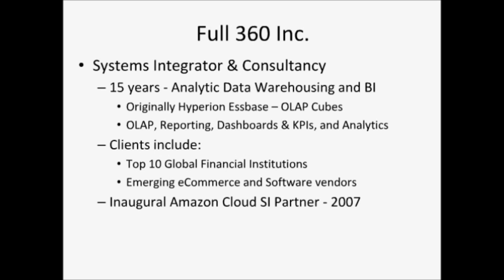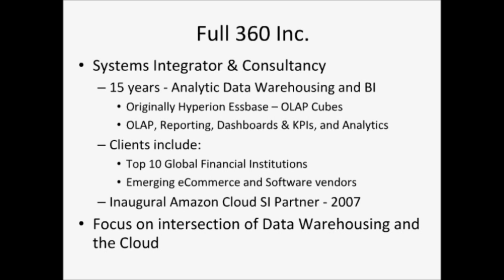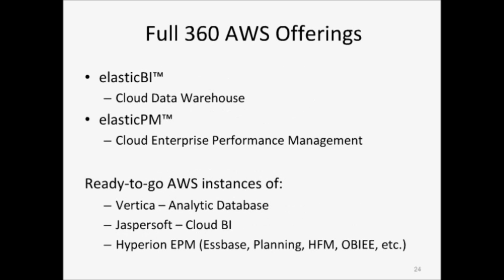Our clients have been about half of the top 10 global financial institutions over the years, and ranging right down to emerging e-commerce and software vendors. We were an inaugural partner with Amazon for systems integration in 2007. So since then, our focus has been on the intersection of data warehousing and the cloud. So our offerings are in two primary offerings on the Amazon cloud: Elastic BI, which is a cloud data warehouse, and Elastic PM, which is a cloud enterprise performance management application.